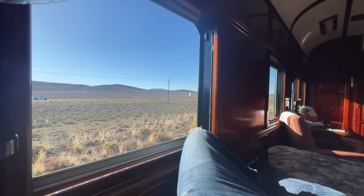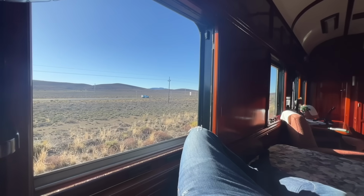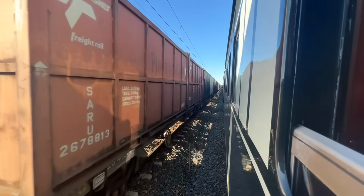So we're stopped at one of the many signal points, or perhaps there's a delay further up the line. But the reality of this sort of travel is it doesn't matter. You're indulging in an experience. People often ask me, well, why would someone not fly this distance? But the reality is that's not the point. It's to relax, it's to unwind, it's to forget the distractions of modern day life.